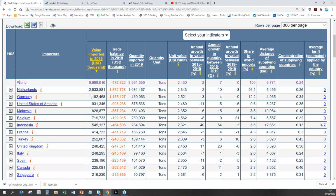So this is what I'm presenting to you right here. The first line you see is at the world level, and then you break it down to all these countries. You see that the Netherlands is the world's biggest importer of cocoa beans. In 2019, the Netherlands imported $2.5 billion worth of cocoa beans, or 1.08 million tons. On average, it pays a little less than the world's average. Now, the growth is higher than that of the world's average. So that means that the Netherlands market is growing faster than the world's average.